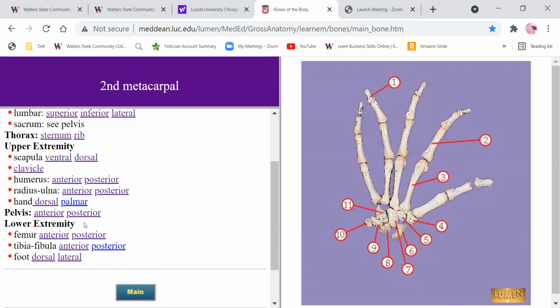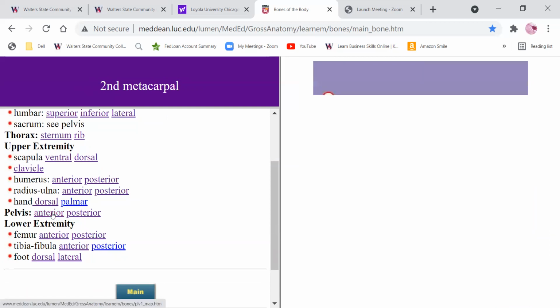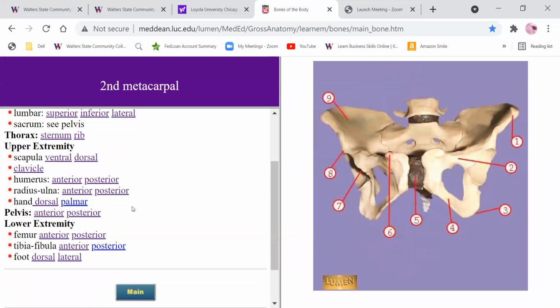Now moving down to the pelvis. You look at the pelvis here. This doesn't give everything that we've talked about. It gives most of it. We'll start over here. Here's the iliac crest, number 1, all the way across the top here. It's the superior part, the top of the iliac bone, because the ilium is one of the 3 bones that make up the pelvic girdle.